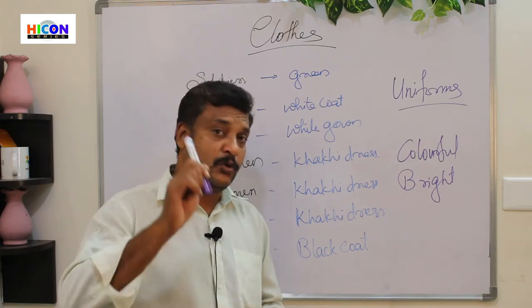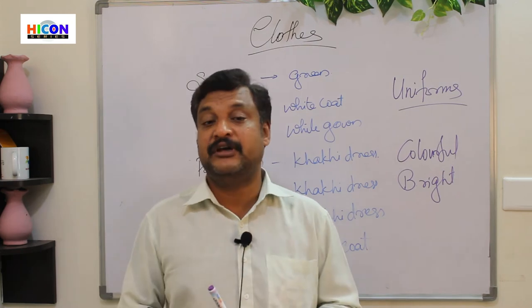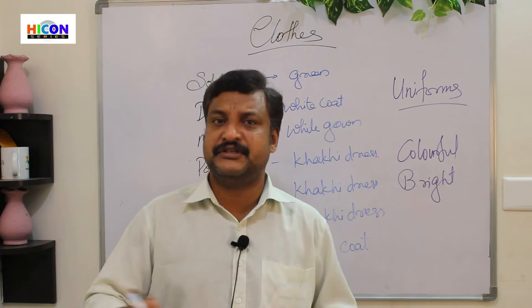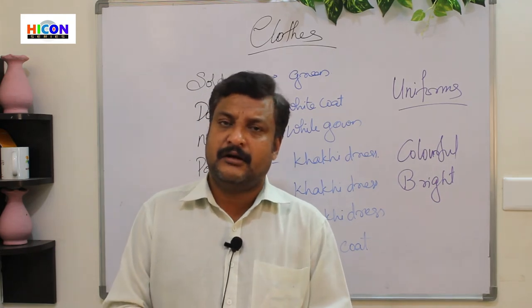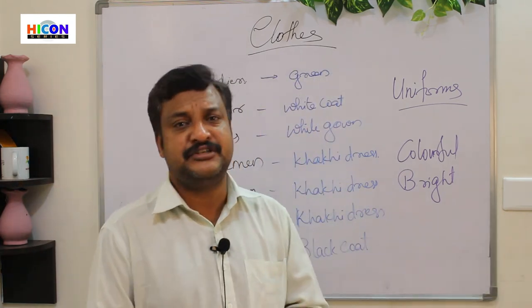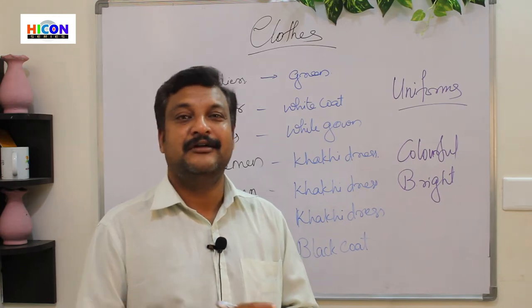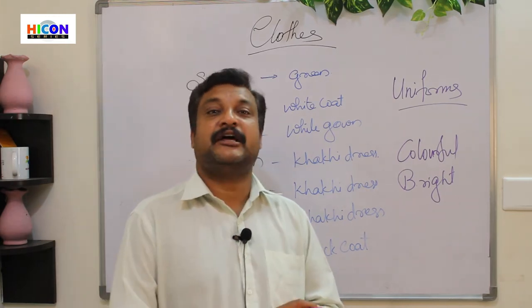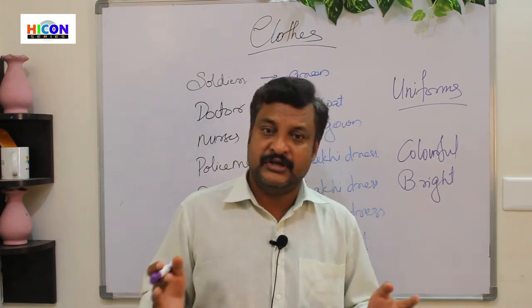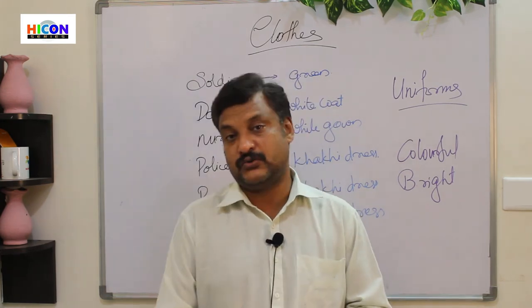Now you need to know one more thing, that the people of different states wear different clothes. Different states means different regions, right? The kind of dress that we wear here is not worn by the people in other regions. Okay? People in other regions wear different colored and types of dress. So, in India, there is a difference in the dress based on the regions where they live also.